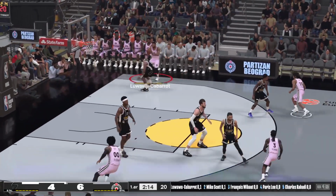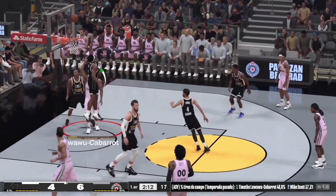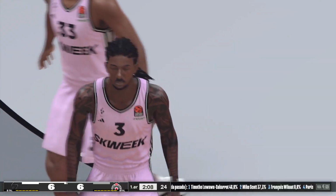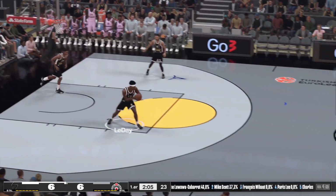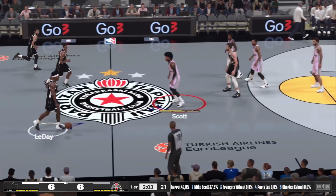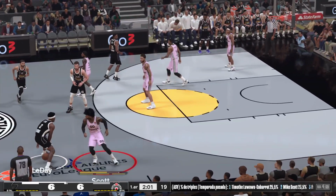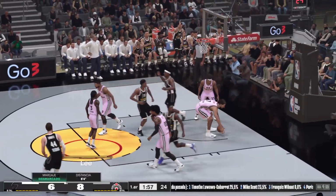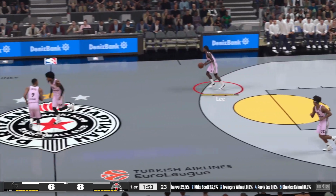Out to the right wing. Here's Luwawu Kaburo. Banked it in off the glass. Luwawu Kaburo. Assisted by Lee. Gone 3 of 4. Off to a nice start. 2 minutes remaining. Puts the move on. And the layup is up and in. When you're trying to stop a guy like this, you have to match his intensity level.